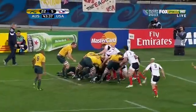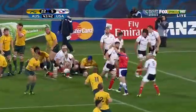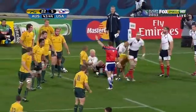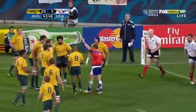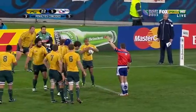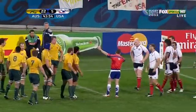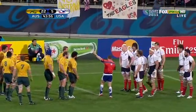Scrum trapped at the back there from the Wallabies, and yet the Americans offside. Another scrum. That could be an advantage from the scrum because it was down, okay? Australian captain Will Genia wanting another scrum. Stay square. Don't come out and in.